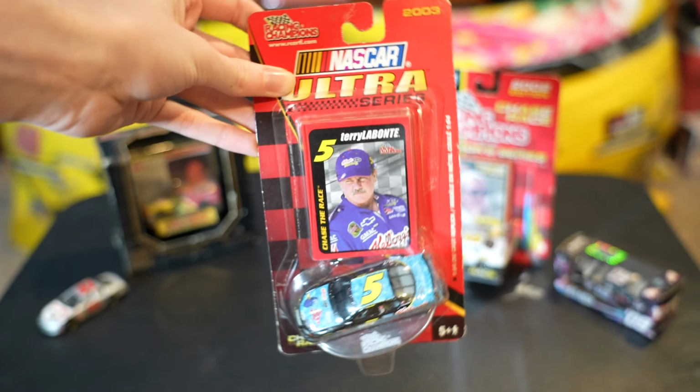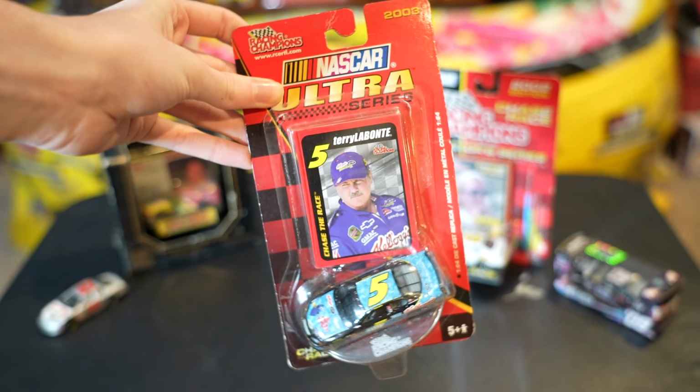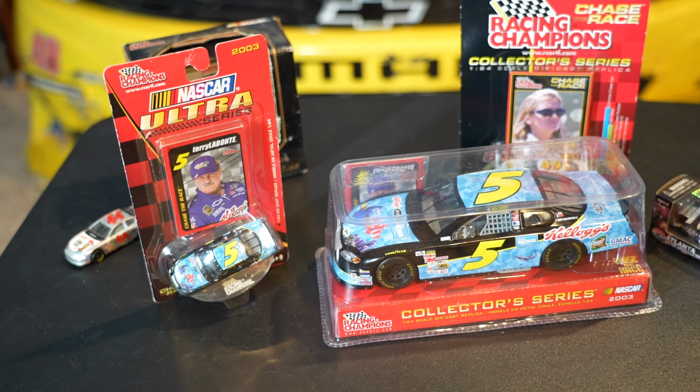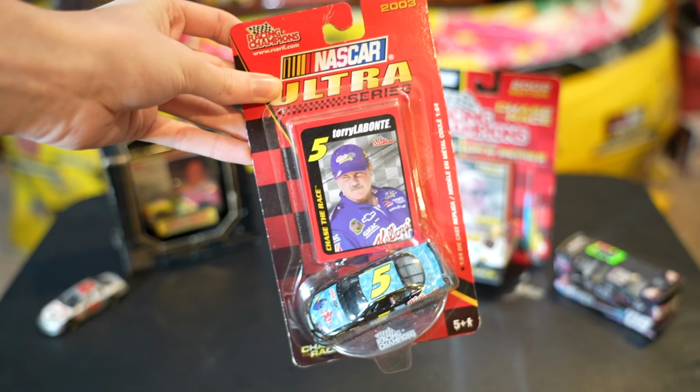Now, when I tell you I freaked out when I saw this Finding Nemo diecast, you gotta believe me, because I was thrilled to have this in my collection, and I was even more thrilled to see that it came with the 124. It has to be one of my favorites of all time because I love this movie. It's very nostalgic for me, so I was overjoyed to have this in the merchandise box that you guys sent.